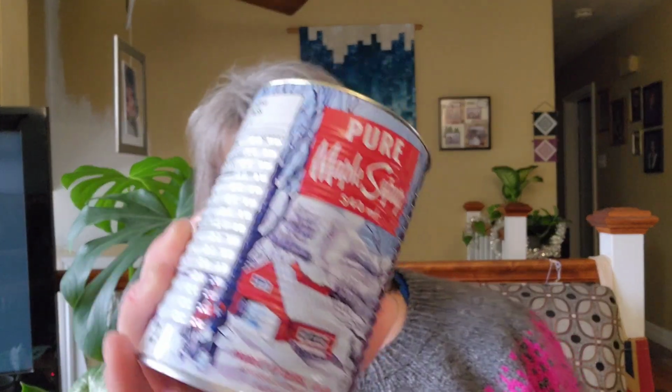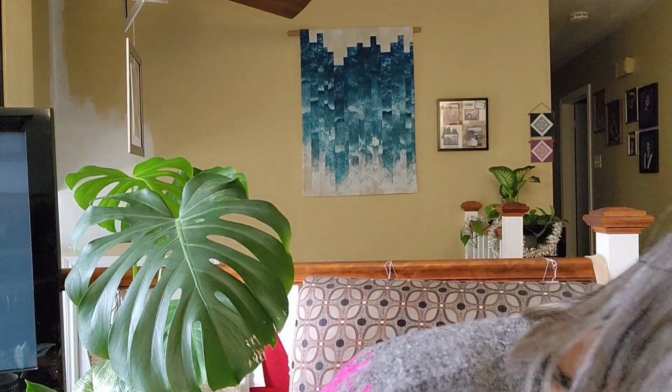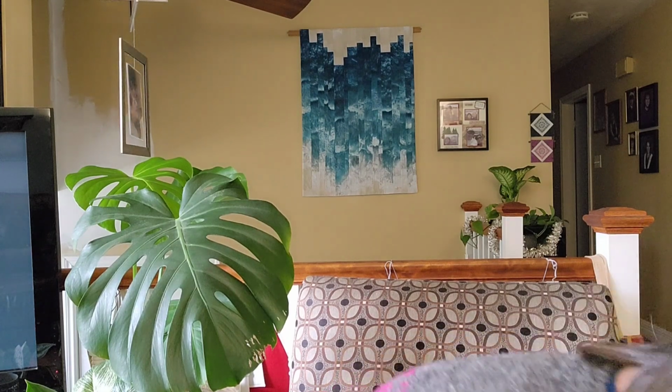I got this delicious maple syrup. If you're Canadian, you will be familiar with seeing these cans of maple syrup in the grocery store. This is a candle with one of those wooden wicks. It smells amazing. So I don't know whether we'll burn it over Christmas or just enjoy the smell of it. Real maple syrup scent that brings back memories. If you're Canadian, I'm sure you've probably had maple syrup out of one of these cans. So I got that. What else did I get?